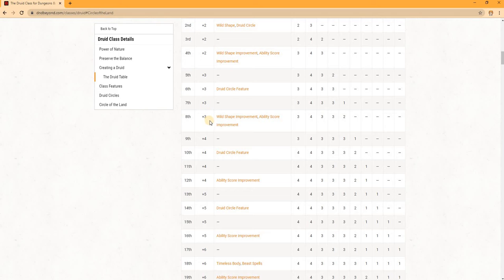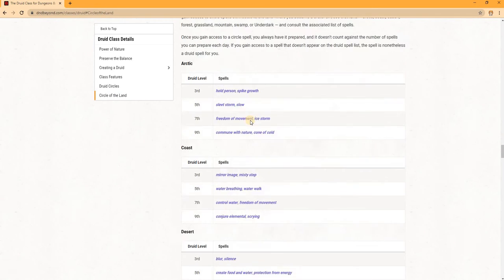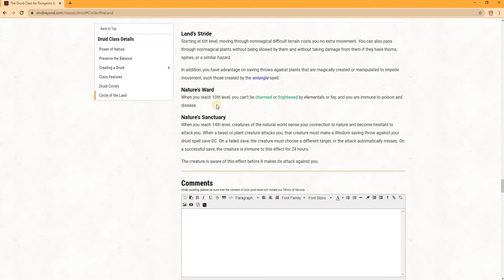Next up, 7th level, they just get 4th level spells, but at 8th level, they get their last improvement to Wild Shape, and another ability score improvement. At 9th level, once again, there is nothing. At 10th level, they get another Druid Circle feature. For Circle of the Land, this is going to be Nature's Ward. When you reach 10th level, you can't be charmed or frightened by elementals or fae. You're also immune to poison and disease.